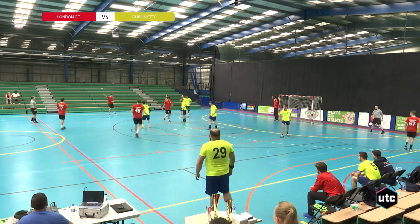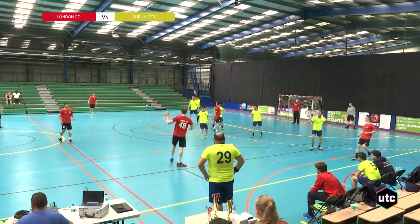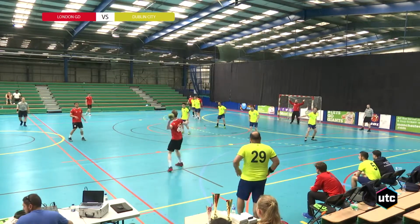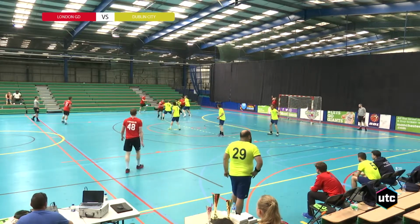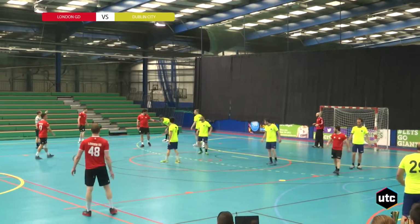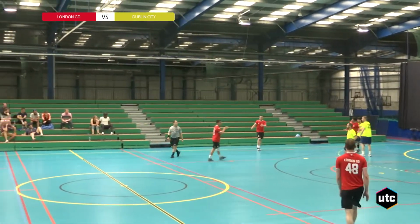It's been an excellent response by Dublin City, considering the very slow start they had to the game, going 6-1 down early on. They've responded very well. They didn't let the heads drop. They kept going. They believed in themselves. They've certainly got the capabilities to match and defeat London GD, and the defence at the moment is working a treat. Good defending by Segara there.